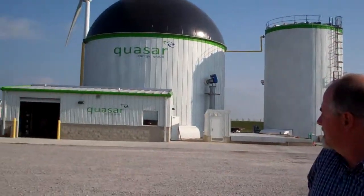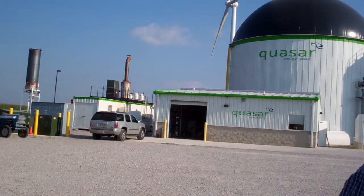The engine, I mean, we're producing. This facility is rated for a 1 megawatt engine. What we have here is 875,000 watts. We usually run anywhere from 600 to 700 kW. So it is very productive. But the biggest thing is keeping, as Mel said, keeping the product out of the landfill.